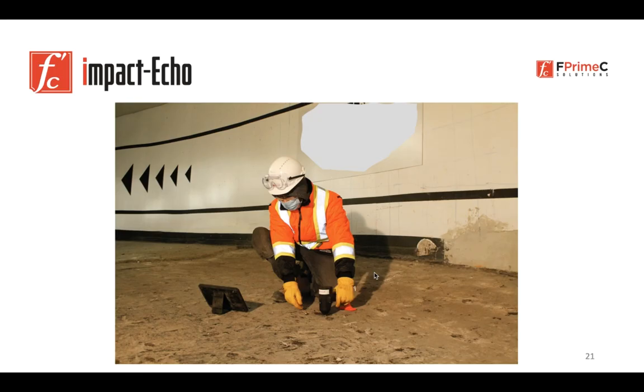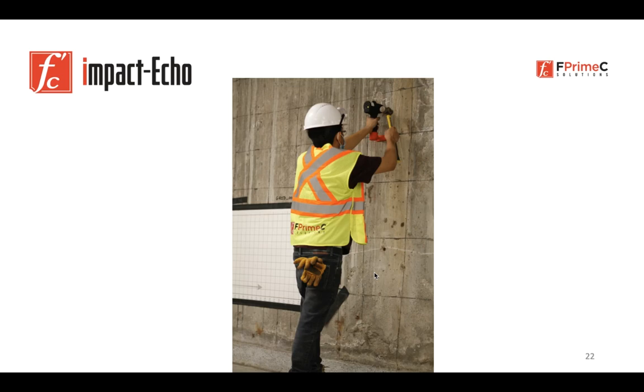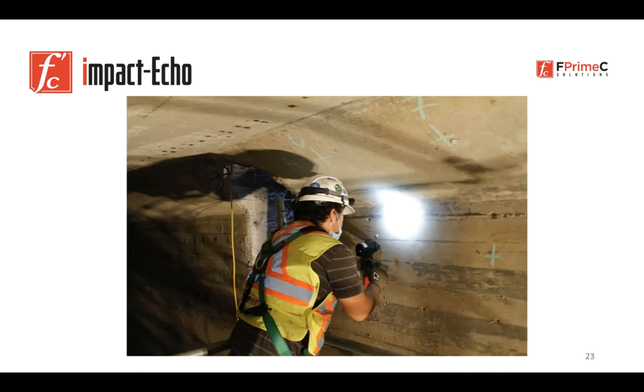As I mentioned, the impact echo test can be used for thickness verification and for finding internal flaws and delaminations in concrete slabs, for example, in a parking garage. This is one of the examples where we did the test. It can also be used to verify the thickness of concrete walls, or to do the same investigations over concrete walls. This is an image from a project we did here in Canada, in Ottawa.